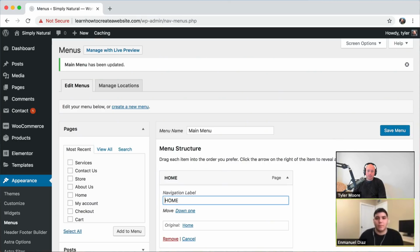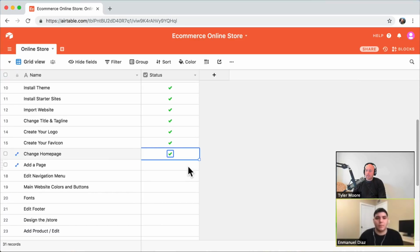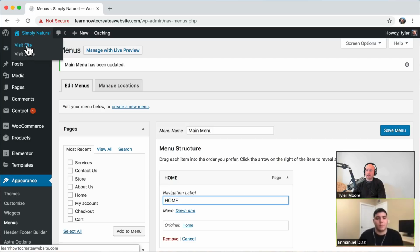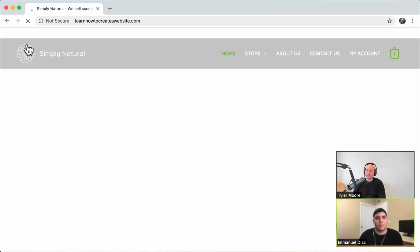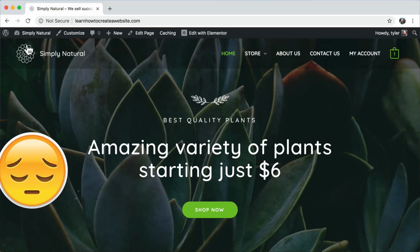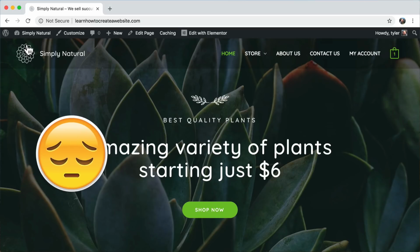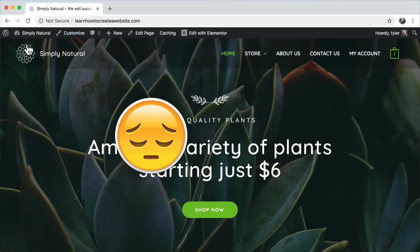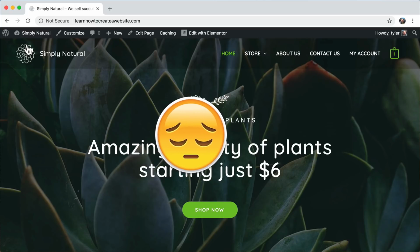The next thing that we're going to do is edit the main website colors and buttons. So what I mean by this is if we visit our site. Sorry, I don't really know how to do this. I normally do it with Elementor, I just change the things in there.